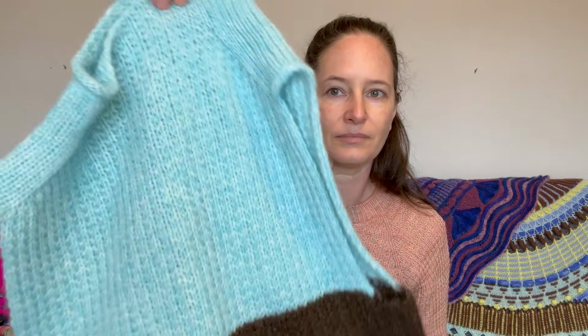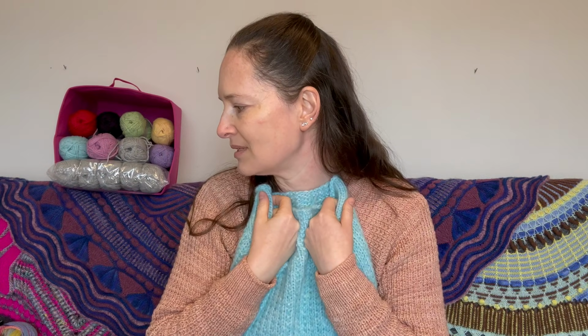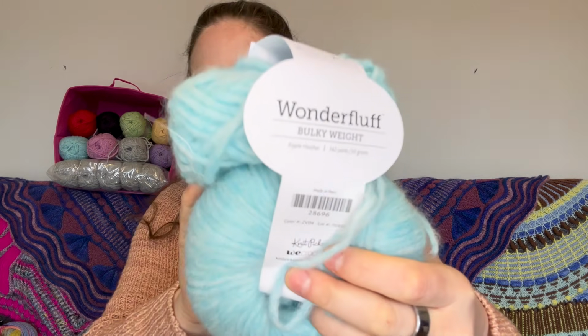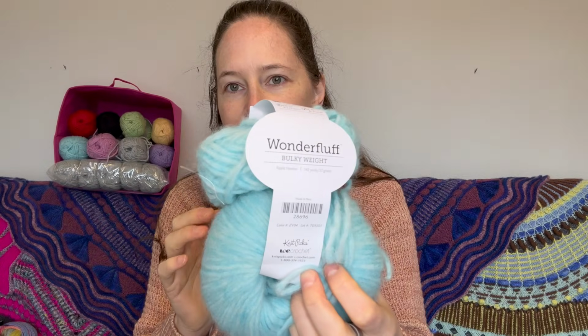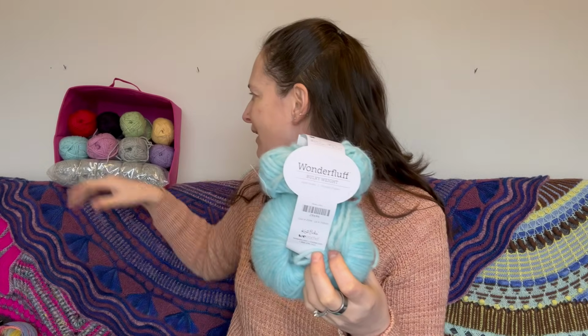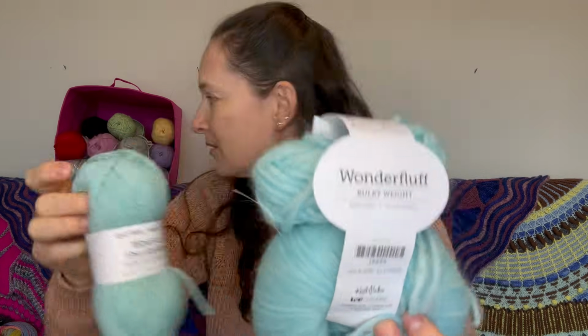This is a sleeveless top, 2 colors. I used Knit Picks, I was going to say Wool of the Andes, that's not correct. This is Knit Picks Wonderfluff. The blue here is Ripple Heather. It looks so much like that Wonderland Heather. I kind of thought it was going to be the same color. Awfully close, but not quite.